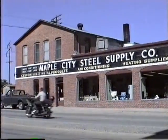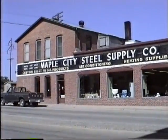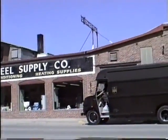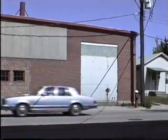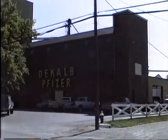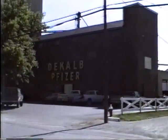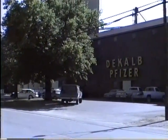Well, here's a place you might remember just over the track south. Maple City Steel Company. Run by the O'Daniels, still is. I suspect John O'Daniel probably is the motivating force there now. They are still in business. And this whole building. Well, I don't know if you want to be reminded of this place or not. You spent some hot summer hours working for these people, out detasseling and roguing and whatnot. But it's still here, going strong. Taken over, well, merged with Pfizer, so it's now DeKalb Pfizer.